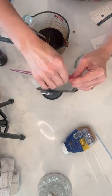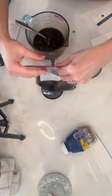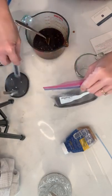This one's kind of tricky because you do it separately. So if you're new, I do want you to watch these. You need to just read your directions. The cards will tell you what to do.